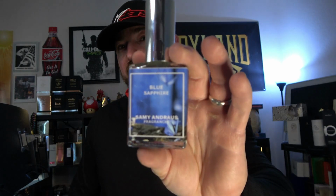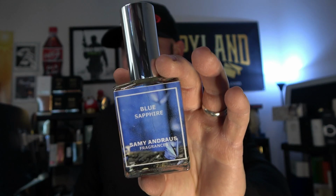Red Sapphire, his version of Baccarat Rouge 540 is fantastic as well. He's got a ton of great clones and inspired fragrances and originals and even blends now at this point. Really, Samy's been stepping his game up a lot, but this is still the one. If you're just going to get one to try from him, my opinion, the must try is definitely Blue Sapphire.